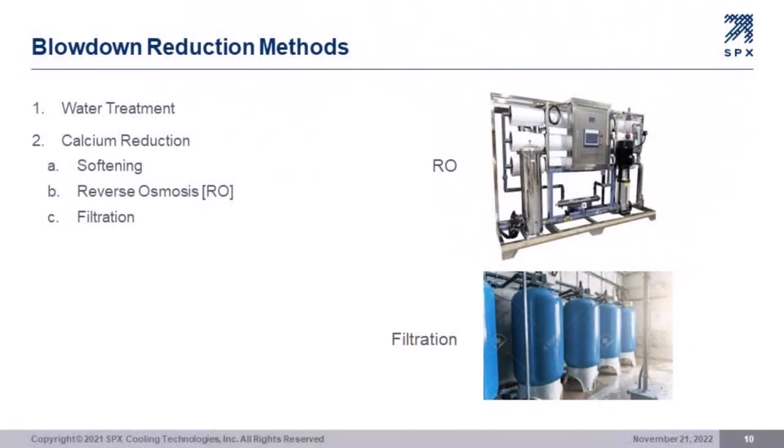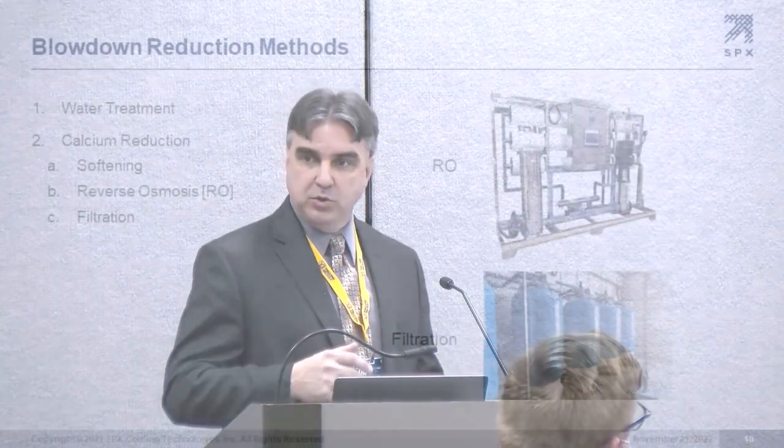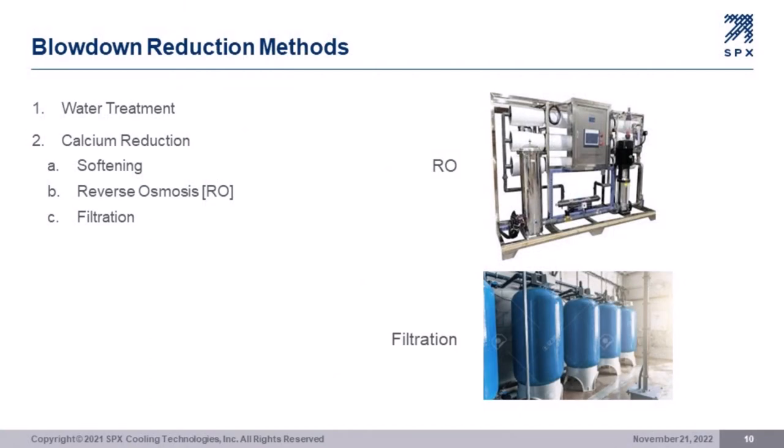So there's lots of things that you can do to help reduce your blowdown. Again, I mentioned working with your local water treater and that water treatment provider. But there's also things you can do to reduce those total dissolved solids. You can soften the water, so you may be trying to reduce the amount of calcium within the water. You can use systems like a reverse osmosis system, doing the deionization within the water. Or also just adding filtration systems, side filtration, that can help pull the solids out of your water, and then that allows you to maintain a high cycle of concentration. So those are all particular options.